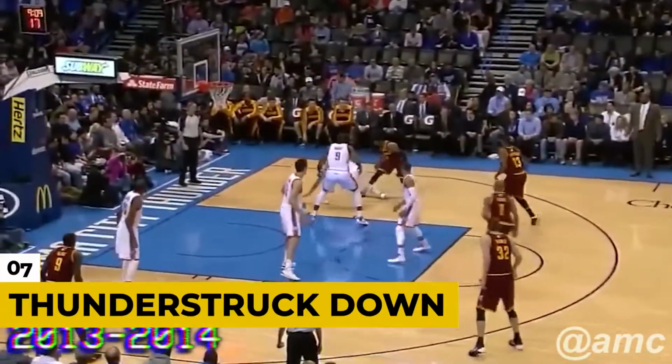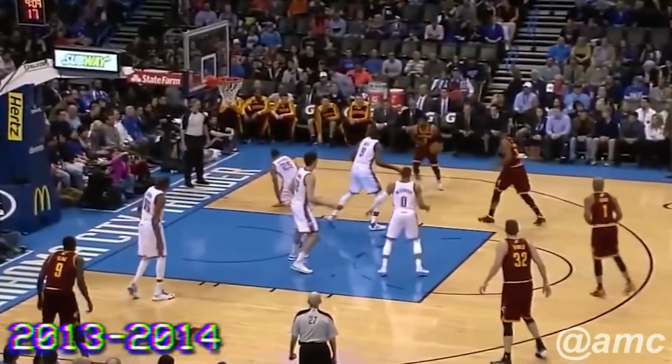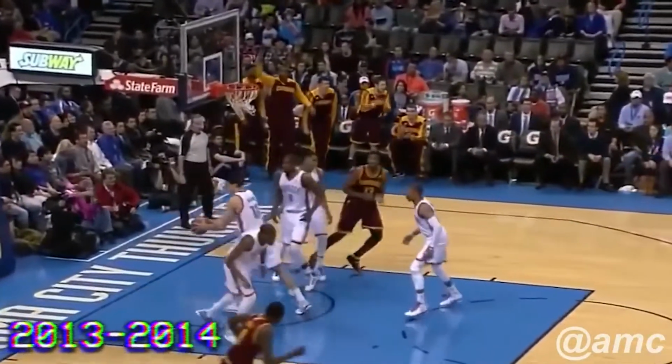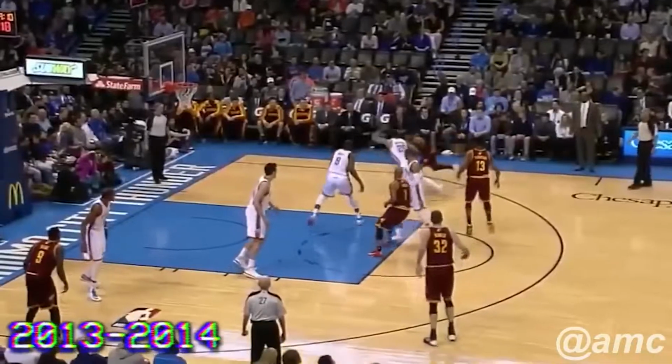Number 7. Thunderstruck Down. Heading now to the 2013-2014 season for Kyrie, and in this particular epic moment, he goes and shows up the Oklahoma City Thunder, who, if you recall at this time, had both Kevin Durant and Russell Westbrook. So the team was stacked, not that it mattered to Kyrie, of course.